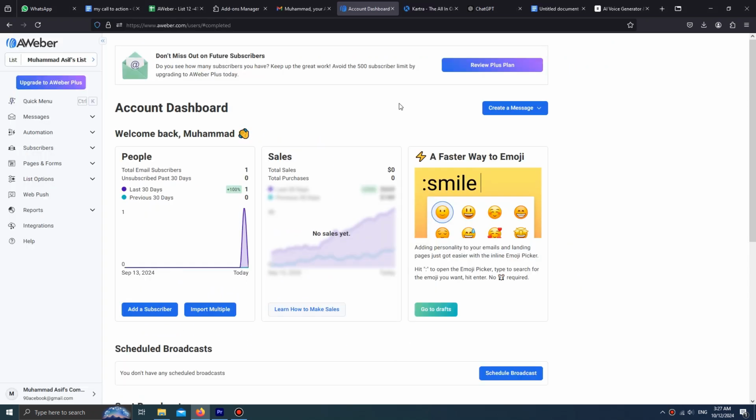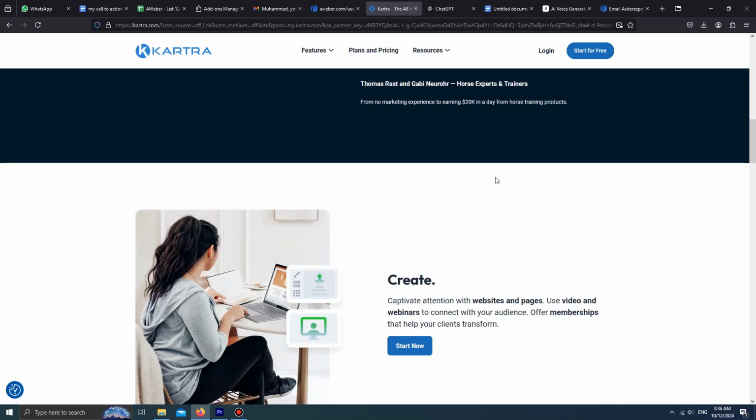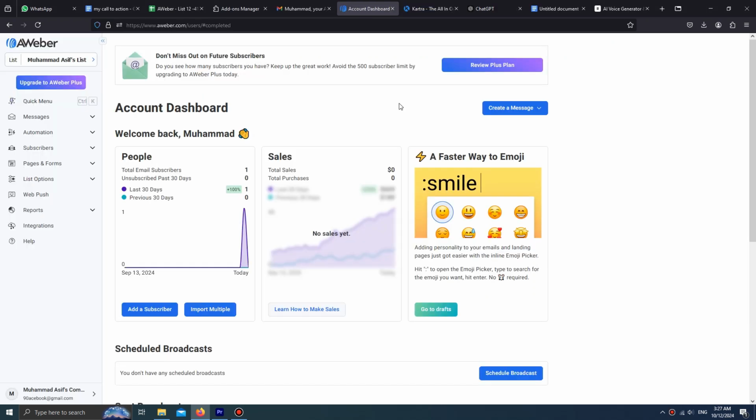In summary, if you're looking for an email marketing tool that's easy to use and cost-effective, AWeber is a great fit for small businesses. On the other hand, Kartra is for those who want an all-in-one business platform that covers everything from email marketing to building complex sales funnels, making it a comprehensive solution for growing and scaling a business.